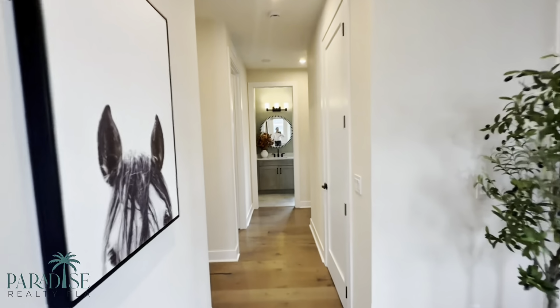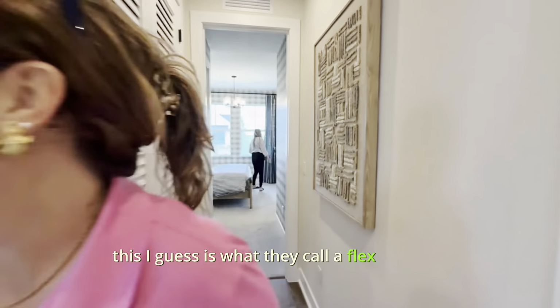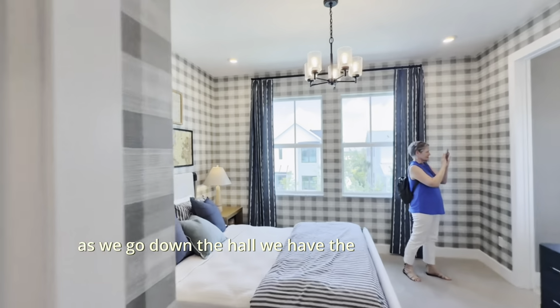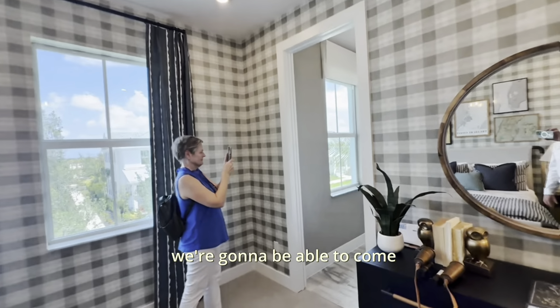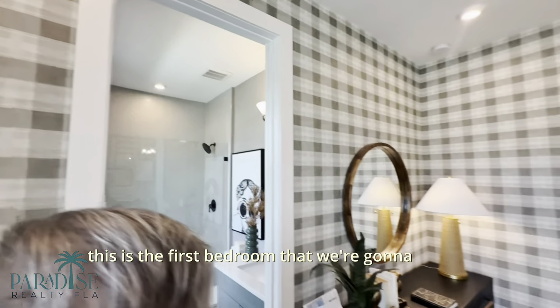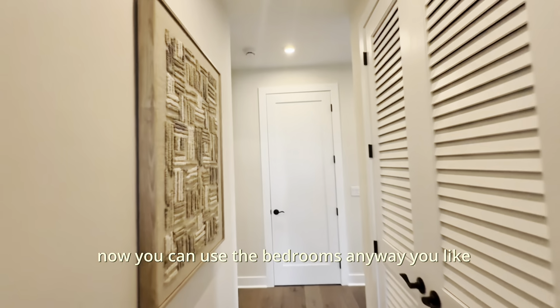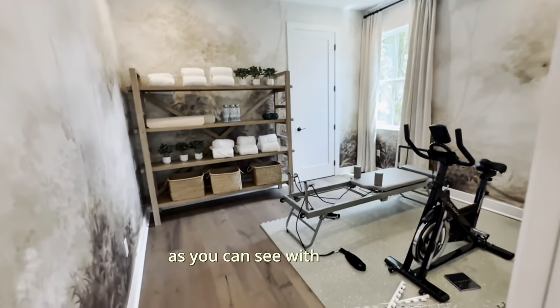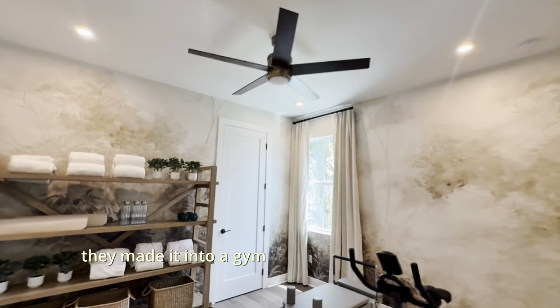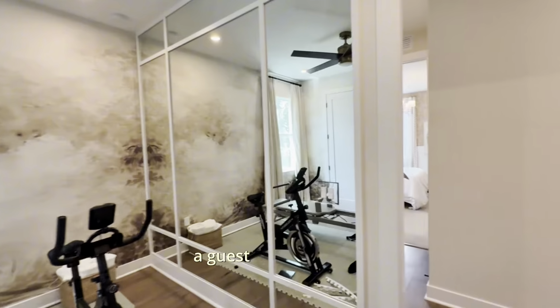As we go down the hall, we have the other bedrooms up here. Hi, Jody. We're gonna be able to see this one right here. This is the first bedroom that we're gonna come to, that's upstairs. Now you can use the bedrooms any way you like. As you can see with this room, they made it into a gym. So, you can turn it into a nursery, an office space, a guest room, whatever.